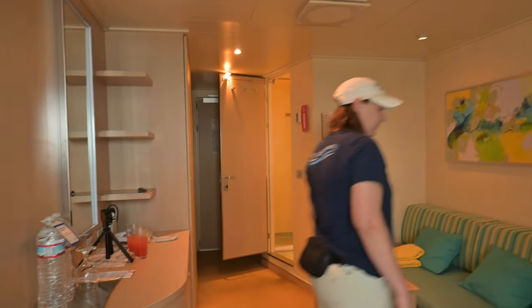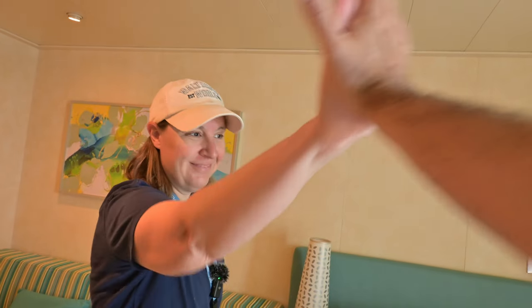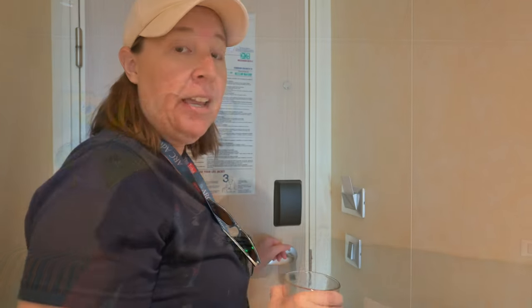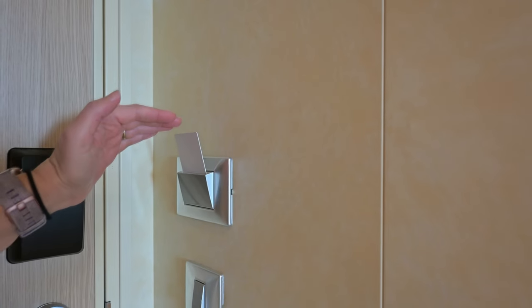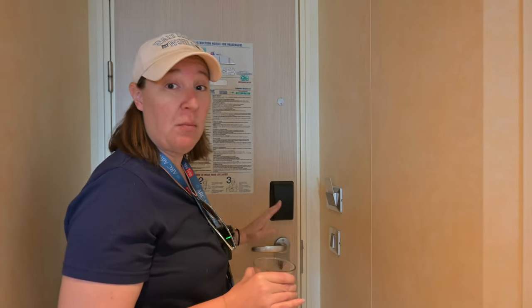All right, well, that's it for the cabin tour. Well done. Give Andrea a thumbs up. And a high five. And just a real quick thing, they do give you a card here, so you do have to have a card in the slot to turn on the light, but they give you one, so you don't have to worry about using your own.